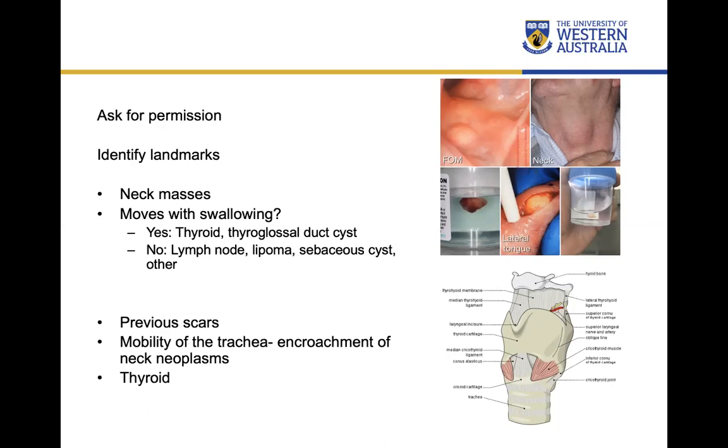Now, how I do it is that I start off by examining the neck for any visible masses. If there are any visible masses, I palpate them to see what they feel like. A useful thing that I do is that I like to see if it actually moves with swallowing or not, because I think that can give us some clues as to what we may be looking at. If it moves with swallowing, we may be thinking about the thyroid gland itself or a thyroglossal duct cyst.